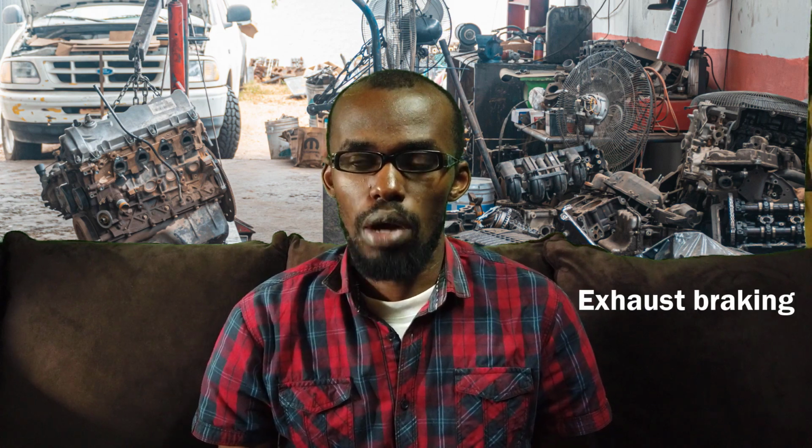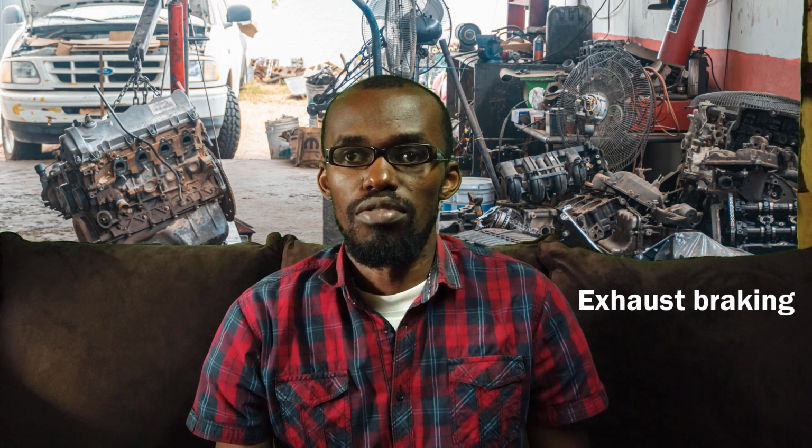Whenever we need to stop a car, typically we just press on the foot brake and the car comes to a stop. But when it comes to heavy commercial vehicles, they usually have a secondary braking system that can enable them to slow down. And this is what we call exhaust braking. So how does exhaust braking work? It involves trapping the engine pressure in the exhaust system, which in turn forces the engine to rotate much slower.